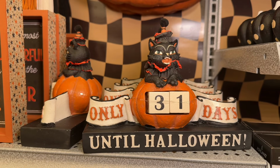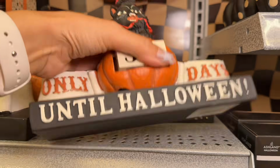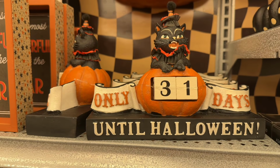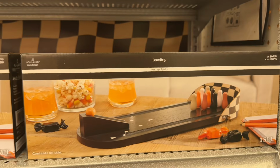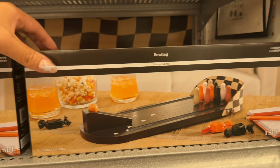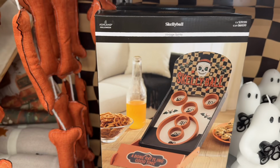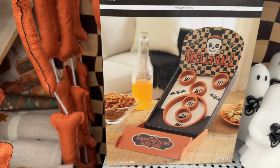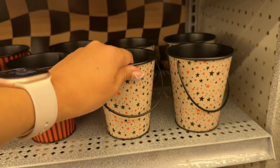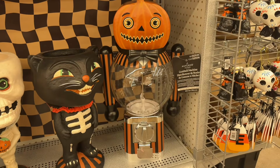Oh my gosh, I love this Halloween calendar countdown. It's so vintage looking. $20. Ooh, I love it. What is this? This is like a mini Halloween bowling. It's $70. This is interesting. I love bowling. I want to play Halloween bowling. They have this little skee ball game for $60. A bone rattling good time. That's pretty cool. We got these for $10 each. There are 3 patterns. Oh my God, Michael's, you guys are doing your thing this year.